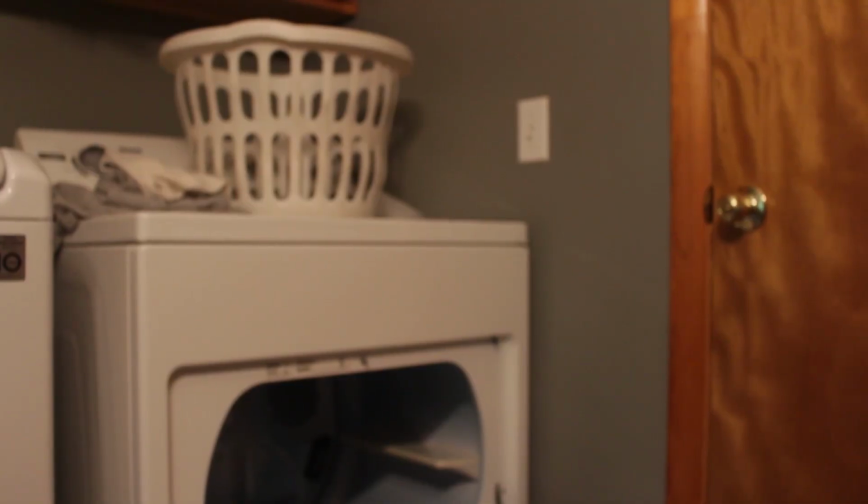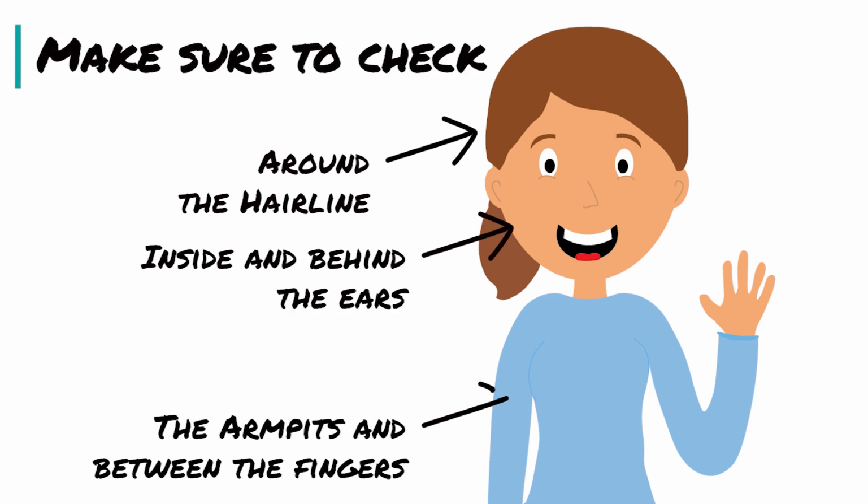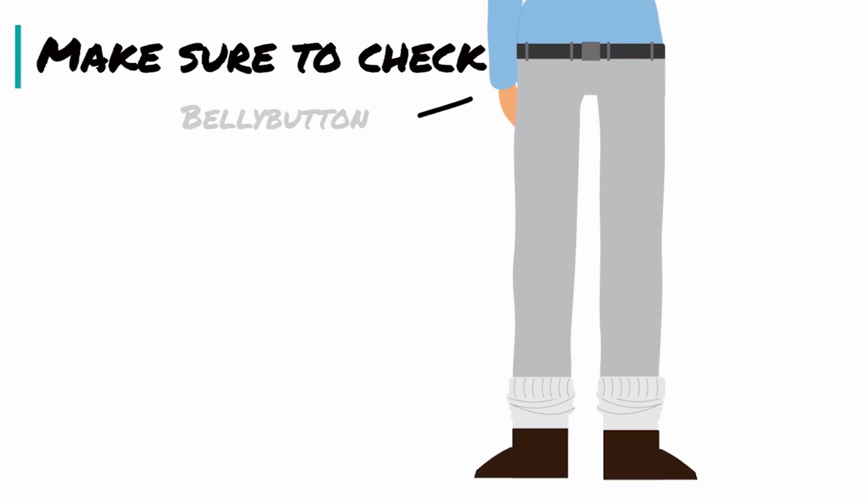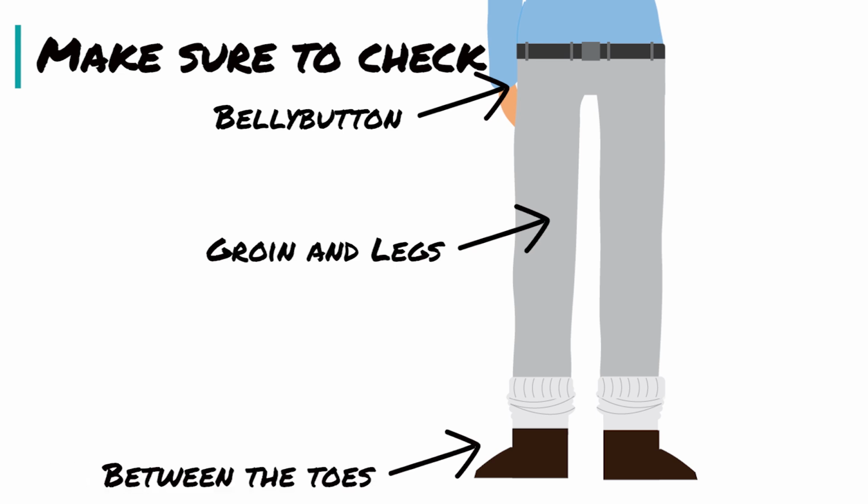Running a lint roller over your body will grab any ticks on your clothes that you might not see. When you go inside, immediately throw your clothing in the dryer for a few minutes. The heat will kill any remaining ticks on your clothes. Then you should jump in the shower. This will help wash away ticks if they haven't found a spot to bite, and it gives you a better opportunity to check yourself for ticks.